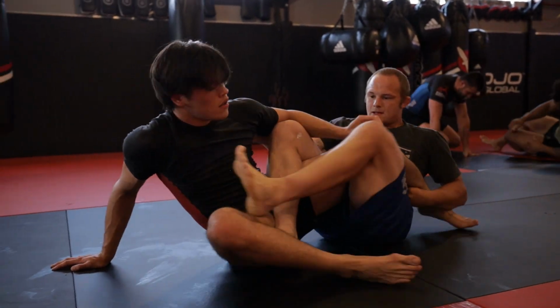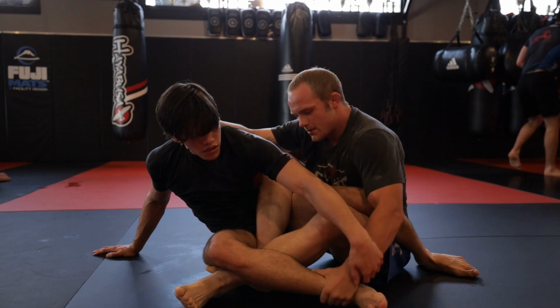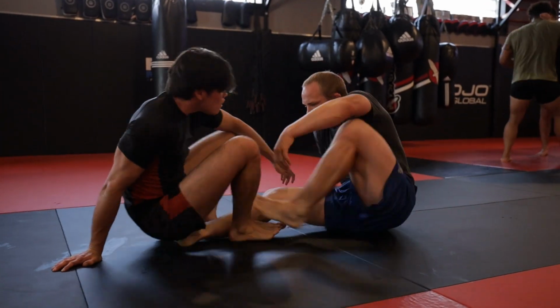Well, I at least know one method of escape, but it's not going to work as long as Jeff is controlling my right leg, so my priority is to keep my left leg safe and peel Jeff's grip so I can weave it inside and use this to separate his saddle connection.